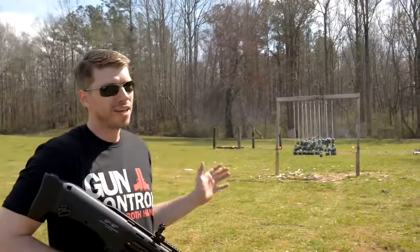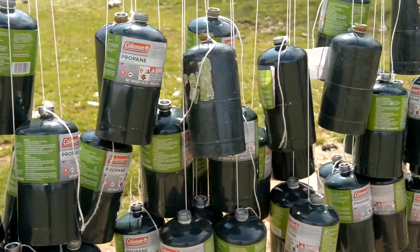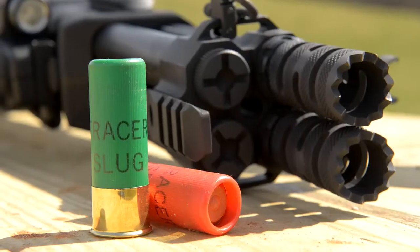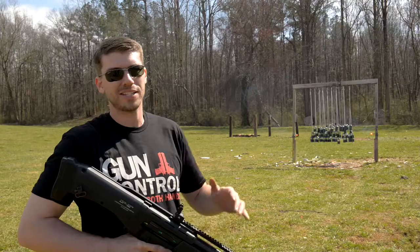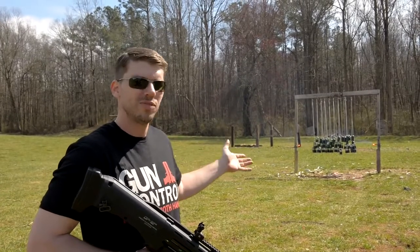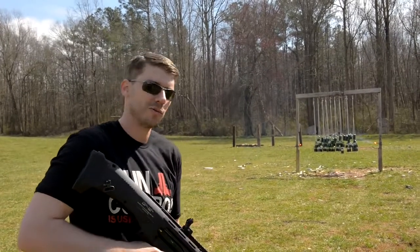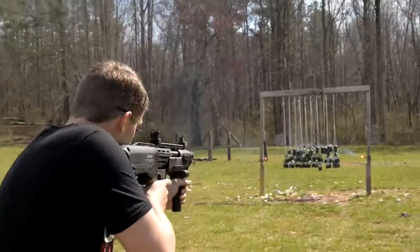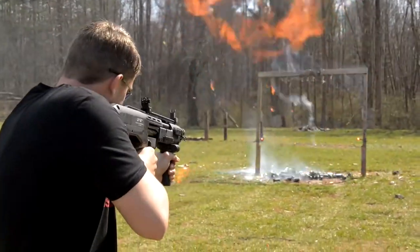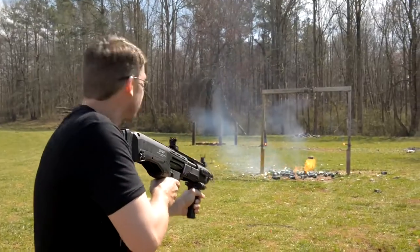Let's move along. Okay, so we've got something a little bit experimental here. Downrange, we've got the world's most dangerous wind chime. And in here, I've got a kind of a mixture of ammunition. I've got some tracing incendiary slugs, some dragon's breath, some buckshot. The goal is to make a nice fiery mess, so let's see if it works. This should be interesting.